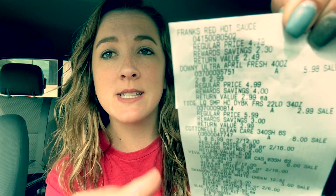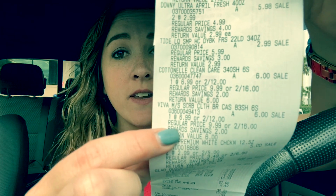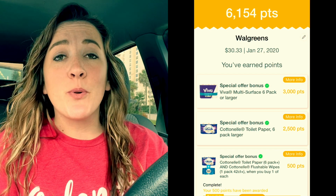Here is my receipt. I got the Frank's Red Hot, $2.49, the Downy, the Tide. I got the Cottonelle and the Viva, which did scan on my Fetch Rewards. And as you can see here, I got back 6,000 points because I hit a 500 point bonus. In previous weeks, I got the Cottonelle flushable wipes. When you get one of those, that is a bonus item, and when you buy one of each, you're gonna get an additional 500 points back, which is 50 cents. So I got back over 6,000 points today, which was amazing, equivalent to $6.